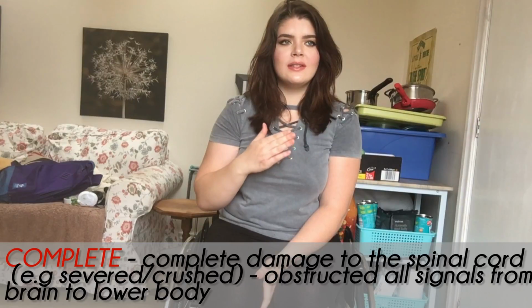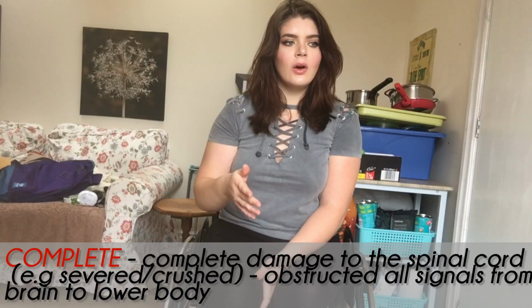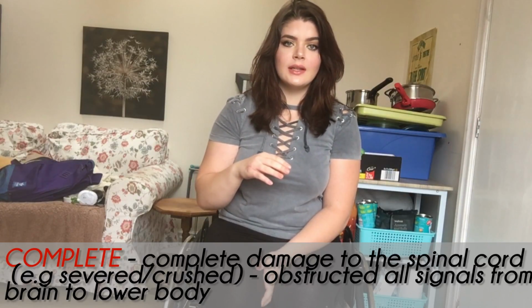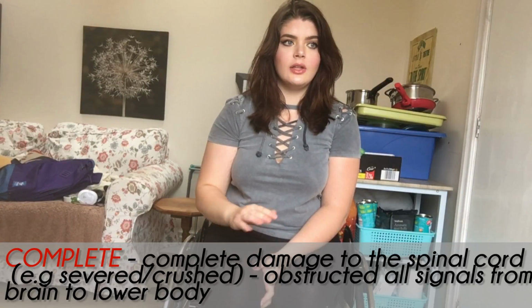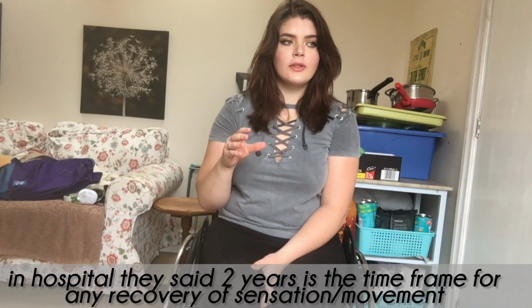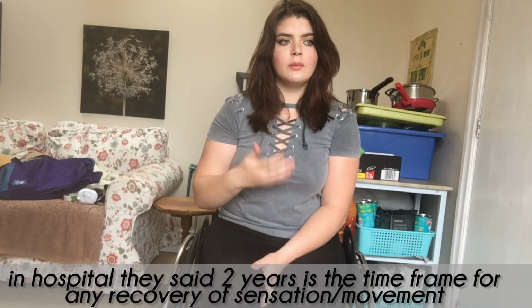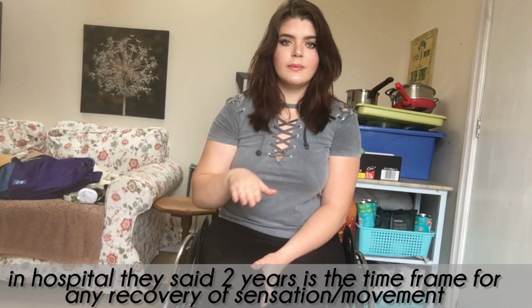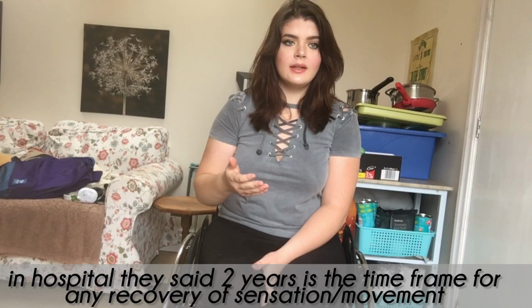But they don't tell you that directly. I don't know whether it's to not scare people off or if they just don't want to give that final diagnosis if something does come back. For complete paraplegics, it's most likely that you will not regain sensation or function. 2 years is when most of the recovery will happen. Quadriplegic or paraplegic, if you're incomplete, there is a chance that you will regain function.